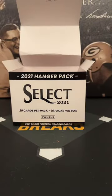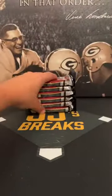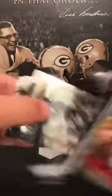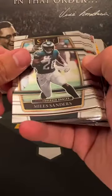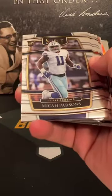Yeah, I think Lance has the most now. Seems like it. All right, what do we got? Six, maybe? Either they barely put any numbered or zebras in these hangers. I don't know what's going on.